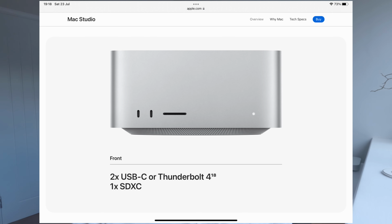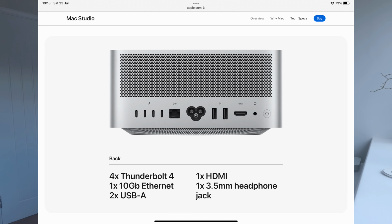Right, moving on to the Mac Studio, the new beast from Apple. So there's 12 ports on this device. On the front, you've got 2 USB-C ports, Thunderbolt 4. I'm not really sure what the difference is, to be honest. And you've got 1 card reader, which is an SDXC card slot built in, which is no good for me. I use the micro one, so that's a bit annoying. And then on the rear, you've got 4 USB-C ports, Thunderbolt 4, however you want to call it, 2 USB-A ports, 1 HDMI port, and 1 headphone jack. So there's loads of ports.